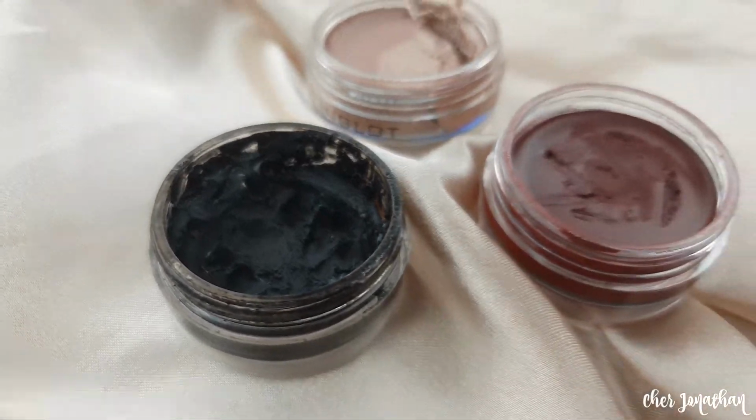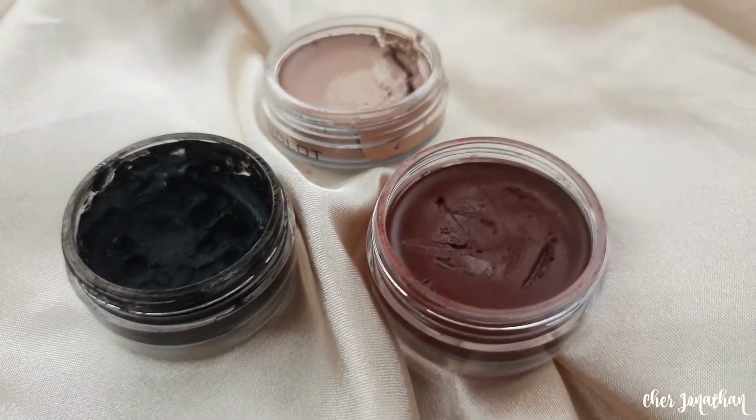Inglot's gel products don't dry out, which is really weird, unless you leave the cap off. So if you have your cap on, it'll last you forever. I've had these for a while now and they're still as creamy as when I first got them. On the topic of gels, Inglot Gel Liners are amazing. They are waterproof, they are long lasting, they are perfection. They are so creamy and they don't dry out either. I don't really know how.